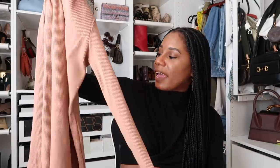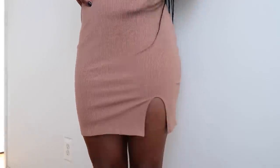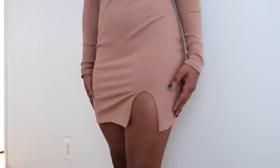Pair it with like an over the knee boot or a tall boot, or even like a sock booty and a long trench coat. It would be just a vibe and a look. I'm loving the ribbing on the neck, and the seams are kind of unfinished, which I like there. Everywhere else it is finished though. So just a really quick, easy, super cute dinner girls night out type of dress. Happy to have this in my wardrobe. Again, I went with my normal size, which is a size medium, and it fits great.